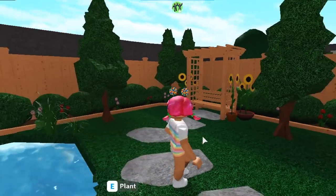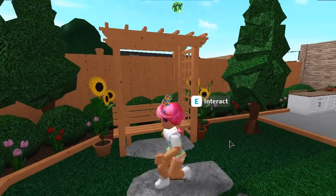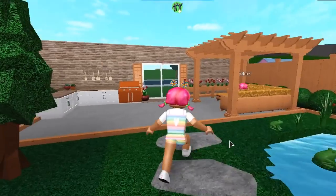And then we have another little seating area over here, which I saw Amber do this kind of thing with the trellis and then a bench inside. And I thought it looked really, really pretty. So I wanted to add it to my little garden as well. So that is both of our gardens.